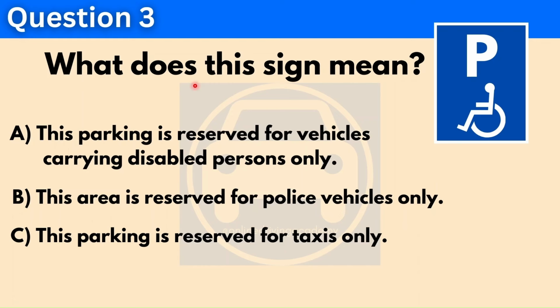Question three, what does this sign mean? Now we can see there's a white border, there's a blue background, there's a capital letter P, and we can see a wheelchair, right? A person in a wheelchair. So is it option A, this parking is reserved for vehicles carrying disabled persons only? Is it option B, this area is reserved for police vehicles only? Or is it option C, this parking is reserved for taxis only? Now, because we can see a person in a wheelchair, automatically we will know, okay, it's for disabled persons. Therefore, option A is your correct answer.